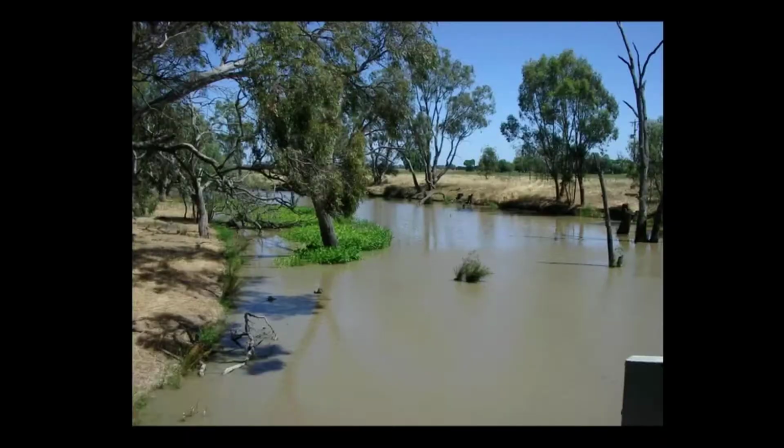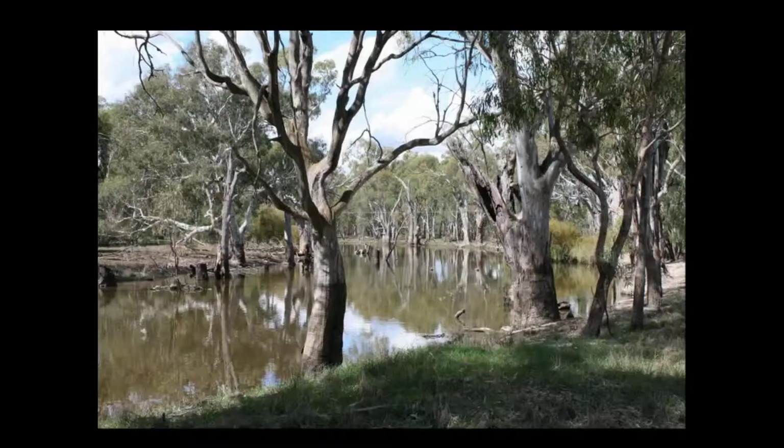So what does the Broken Creek look like? If you look at the Broken Creek, pretty much just downstream of Nathalia, that's a picture of just standing at one of the bridges looking down. Most of the riparian vegetation in this section's been cleared. It's not a terribly large water body, maybe 20 metres wide, a metre or so deep at the upper sections. The sections just immediately downstream of Nathalia.